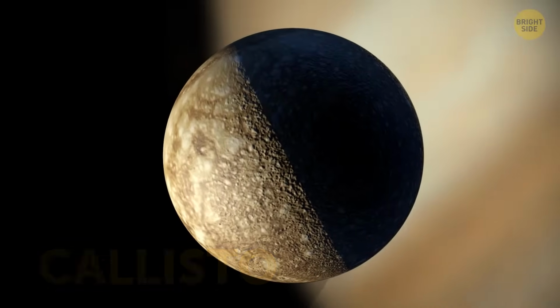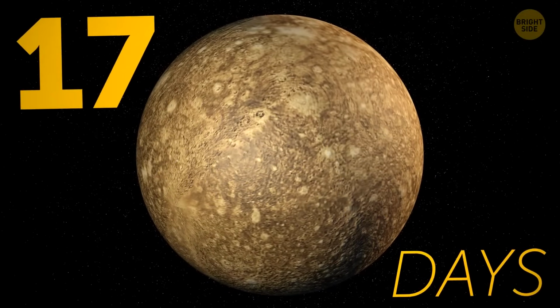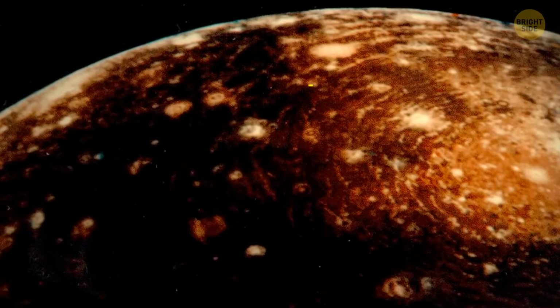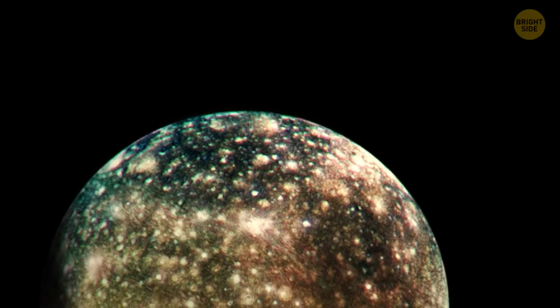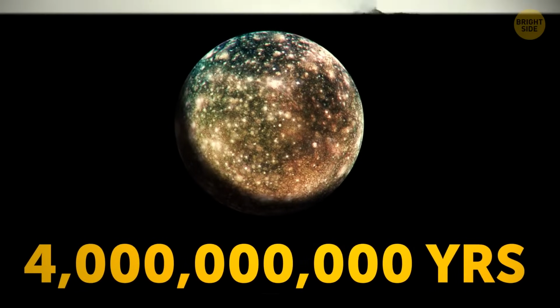Callisto, the third biggest moon in the solar system, 3,000 miles in diameter, needs 17 Earth days to orbit Jupiter. Its atmosphere is very thin. There are many impact craters, but its ancient crust has basically been the same for more than 4 billion years.